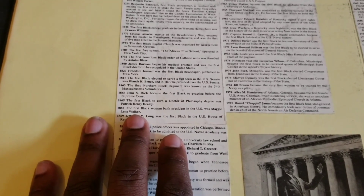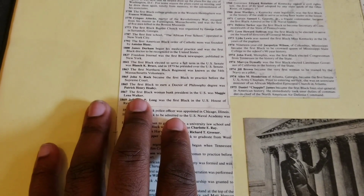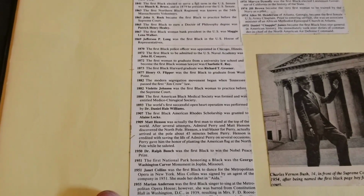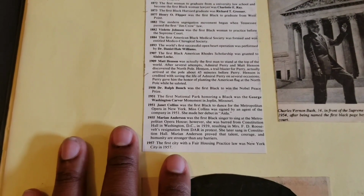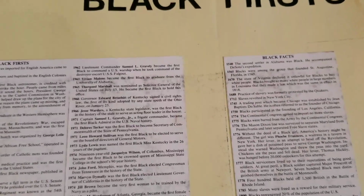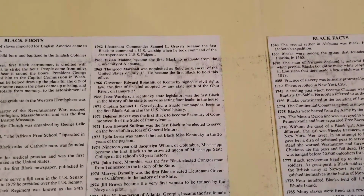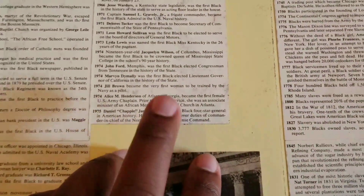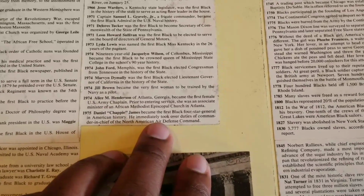The first black to earn a doctorate in philosophy was Patrick Healy. The first black woman bank president was Maggie Lena Walker in 1867. And then Jefferson Long was the first black in the U.S. House of Representatives. And the list goes on and on and on of names that I assure you aren't being spoken of. In 1975, Daniel Chappie James became the first black four-star general in American history. The first.